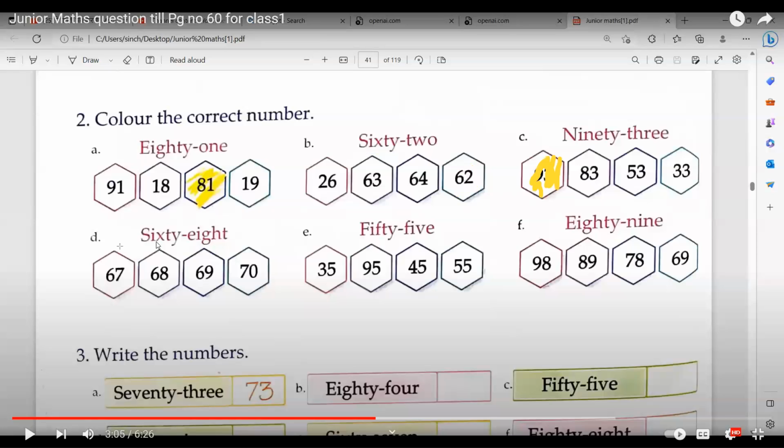Dattatreya is a super intelligent boy. He is very brave. So whenever you find any difficulty, just tell ma'am. Ma'am, this I can't understand. Excellent. Very good, Dattatreya. Tell me number E. Super, done. Very good, excellent. Now F. How much is written in F, Veda?